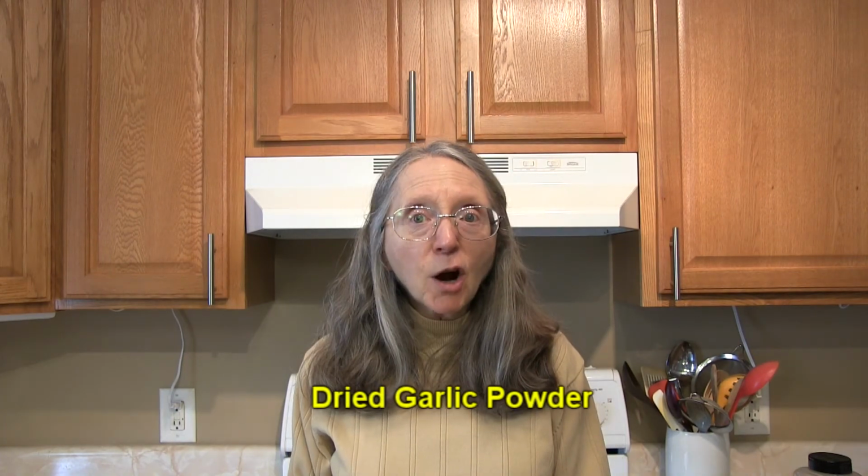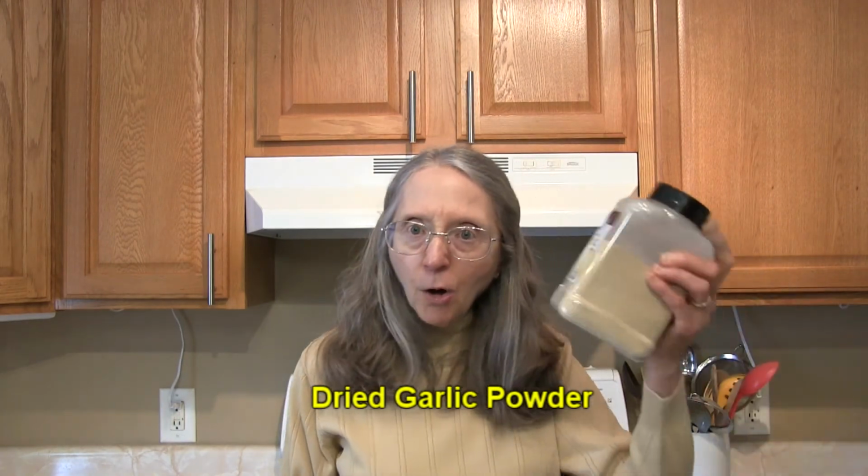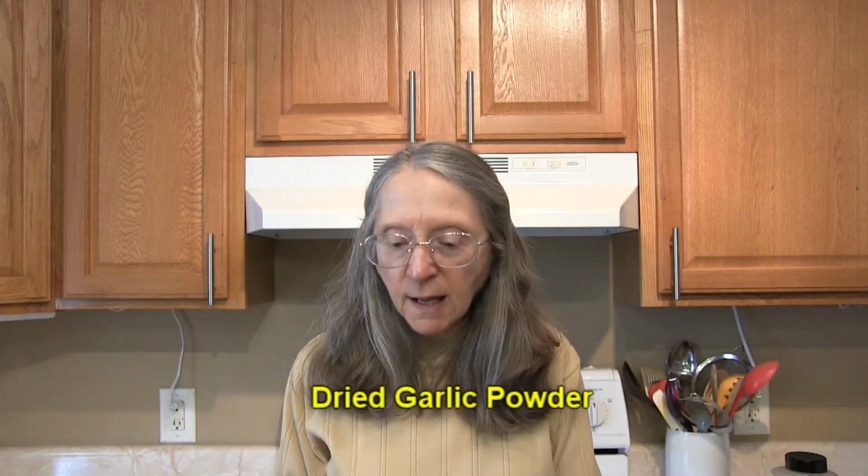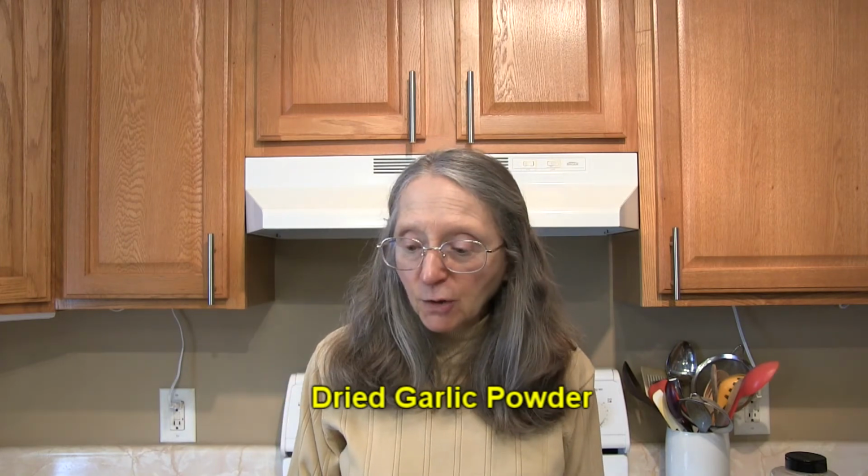And then there's dried garlic powder, which again, this is almost fine enough to be called powder, but not quite. It, again, is made from dried garlic cloves that have been ground into a very fine powder. It can add a strong garlic flavor to any dish or recipe, depending upon how much you use. A lot of times it's sprinkled on popcorn. You can put it into scrambled eggs or add it to meats or any other dish where you want a garlic flavor in there. It's just a very easy alternative to use.